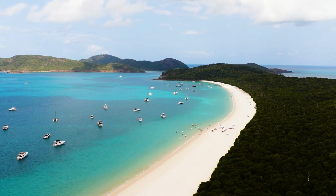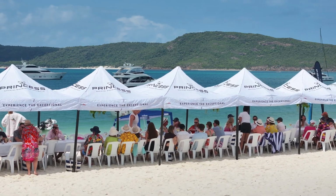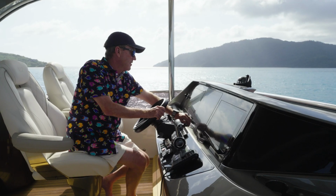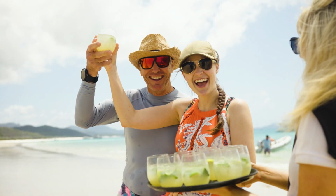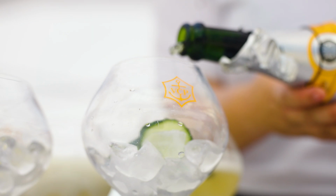One of the signature events must be the lunch on Whitehaven. Tell us about that. Oh, the Whitehaven Beach lunch is amazing. We all leave Hayman about 9 in the morning. We travel up in formation, go through the Dent Passage, and then we get up to Whitehaven, drop the anchor, and Fish Divine have got all the marquee set up on the beach, with freshly shucked oysters and sashimi and a glass of Veuve Clicquot Rich.